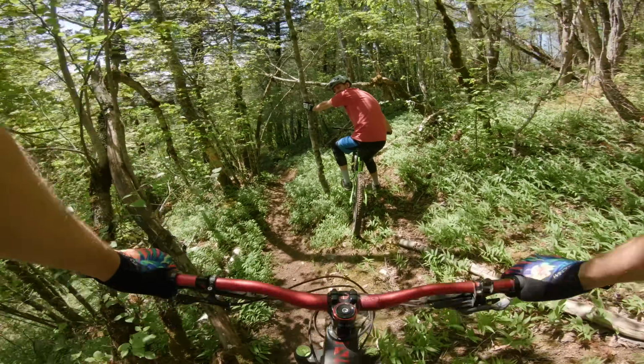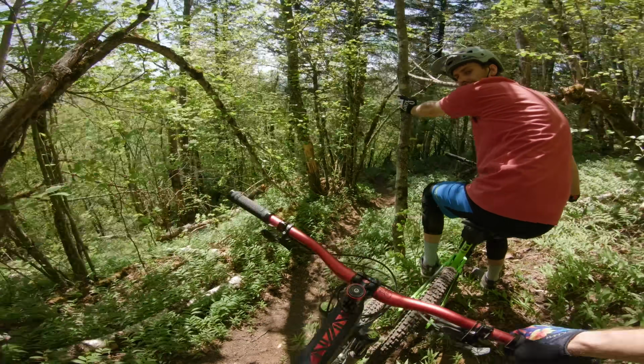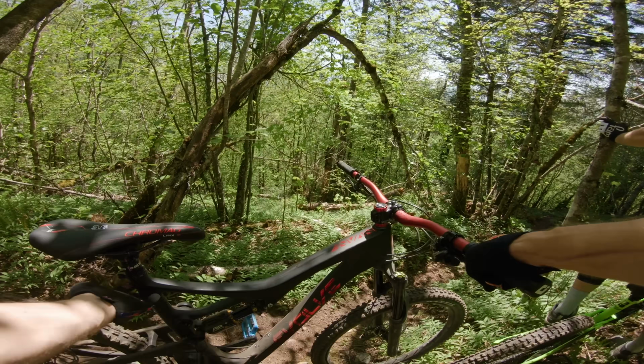Well, I did it, but I wish that this seat could go lower. I don't know. It just gets in the way of the steep stuff. Like the frame goes so high.